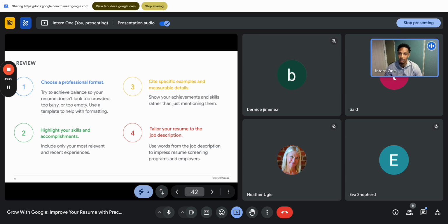Finally, we also talked about tailoring your resume to the job you want, using keywords from the job description to get your resume past screening programs and employers, okay? Cool. So make sure you use these strategies as a checklist when you're revising your own resume. Keep these in mind.